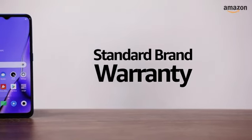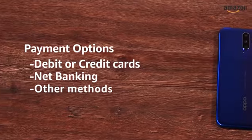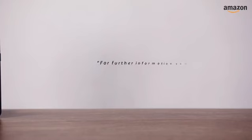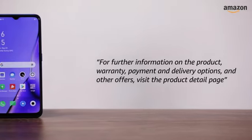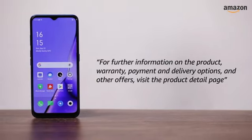The A9 2020 comes with standard brand warranty. You can avail EMI and exchange options. You can also pay online using your debit or credit card, net banking, or other methods. For further information on the product, warranty, payment and delivery options and other offers, visit the product detail page.